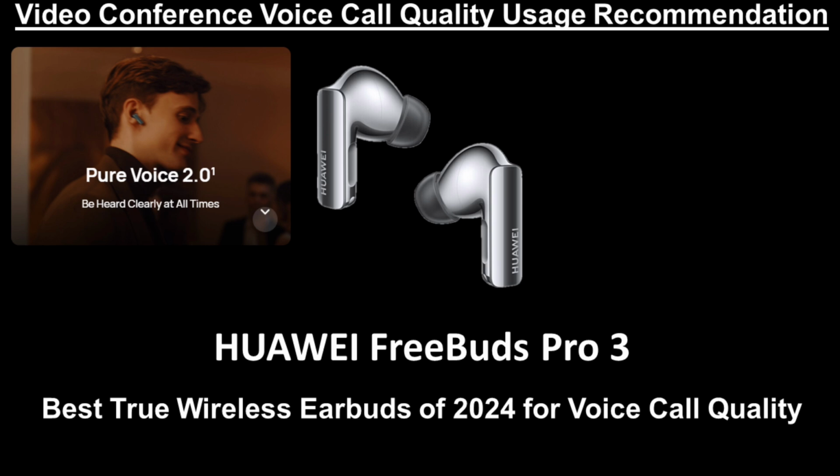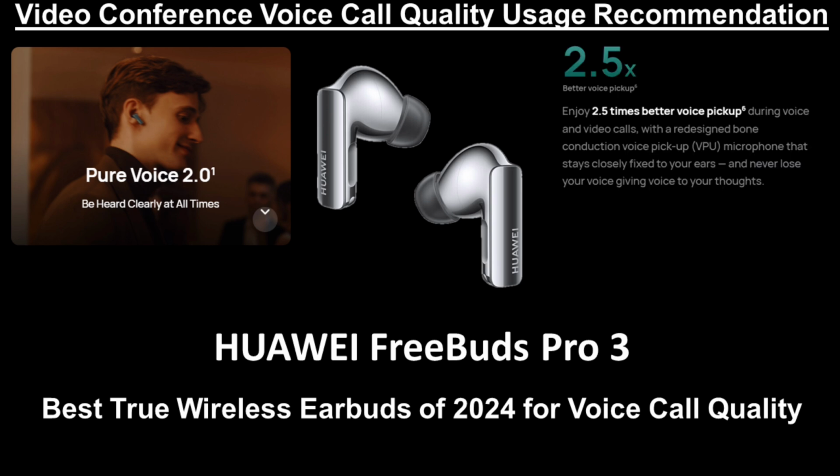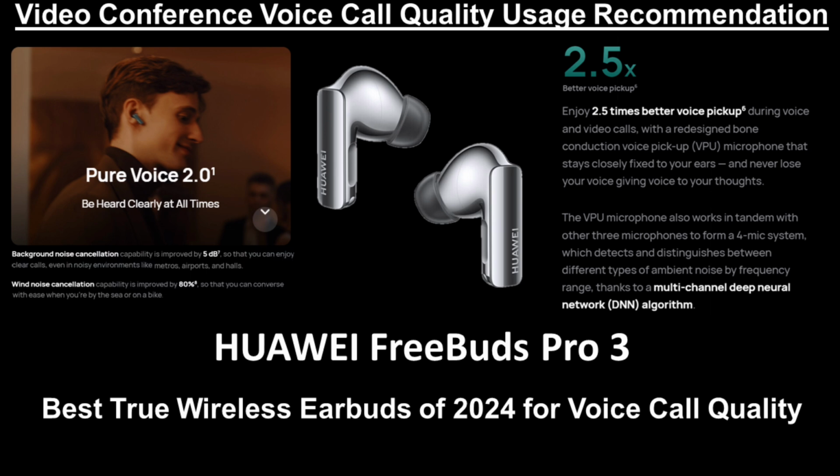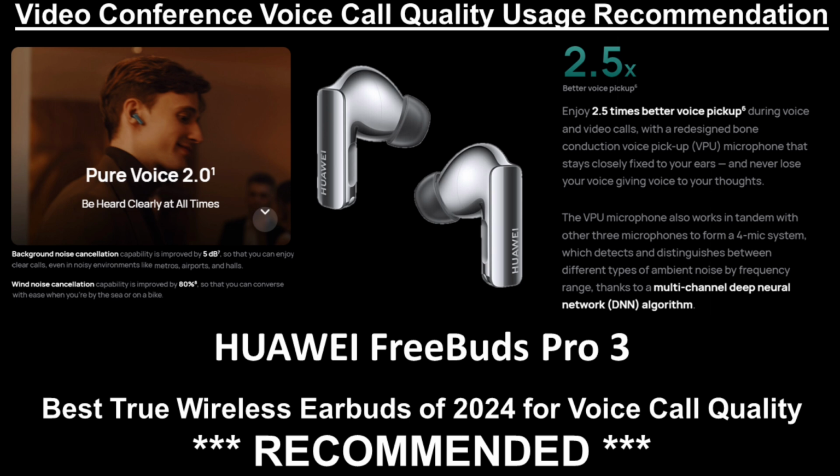HUAWEI's Pure Voice 2.0 feature, which utilizes a 2.5 times improved bone conduction voice pickup microphone, which works in tandem with 3 additional noise-sensing microphones and deep neural AI, is so far the best background and wind noise cancellation with voice isolation implementation that we've tested, making the HUAWEI FreeBuds Pro 3 our recommended true wireless earbuds for video conference voice calls.